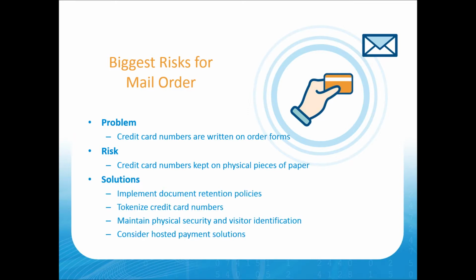So what you want to do is implement document retention policies. You don't want to have a stack of 1,000 pieces of paper with credit card numbers on them, because that's relatively easy to walk off with, and then it's a big payoff. The other thing is that we are going to talk about tokenization in a few minutes, but tokenization is a great way to get credit card numbers in, have them briefly, and then turn them into a token that is not dangerous at all if somebody were to get their hands on it.